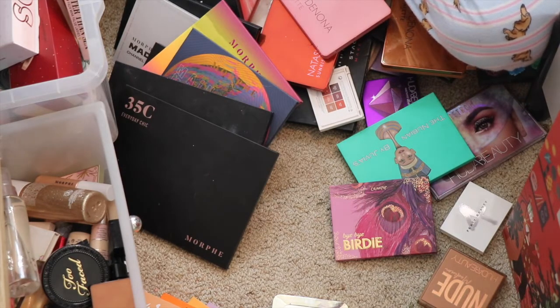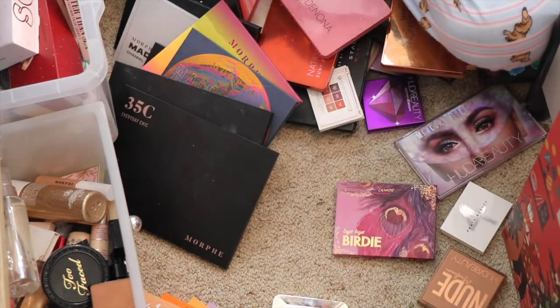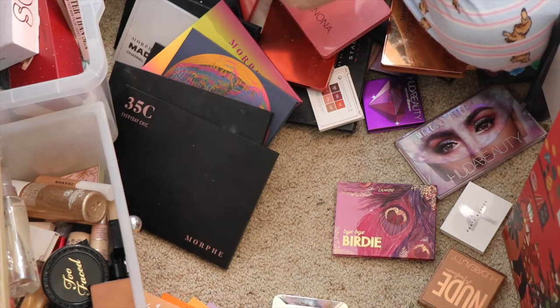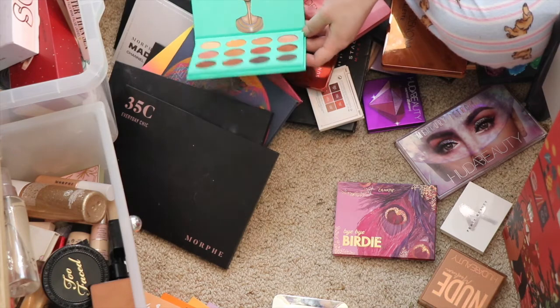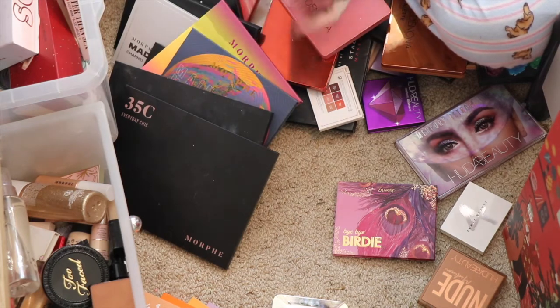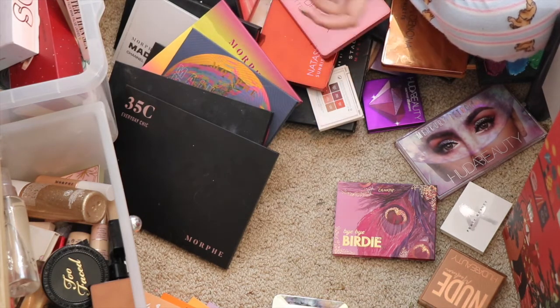I'm not going very well, am I? This is the Nubian palette by Juvia's Place. I think I'm going to get rid of these, honestly. I just don't really reach for it. I have so many neutrals, so yeah, that one can probably go.